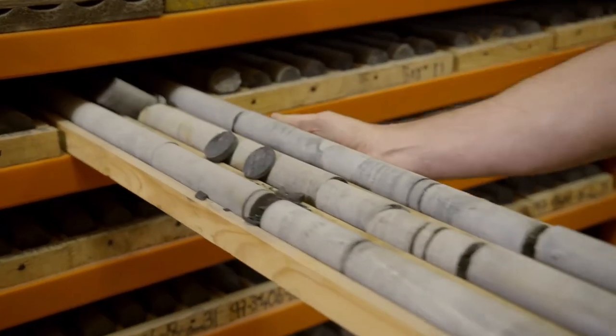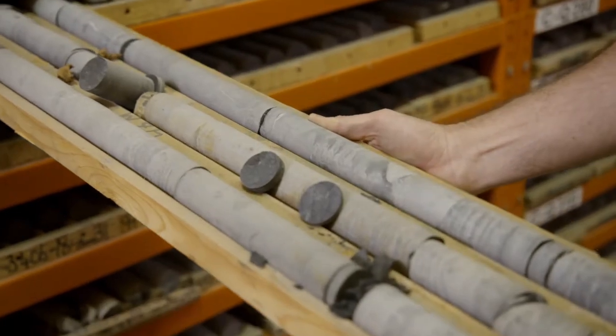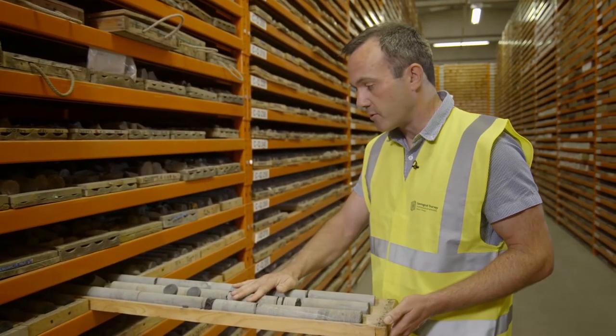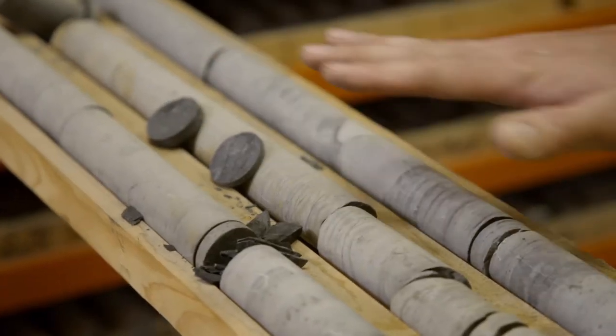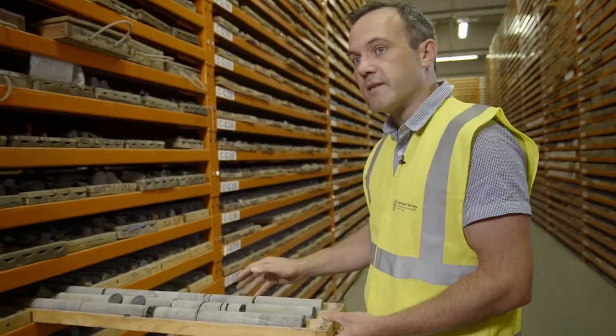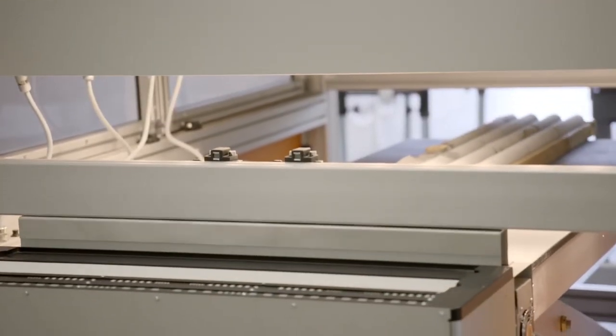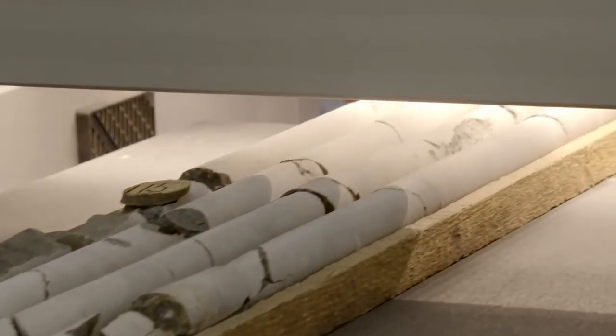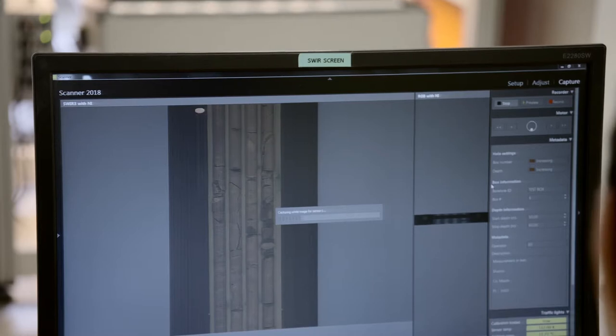So this is just a random example of one of the holes that we have here. And this is one of nearly 50,000 boxes which we have within the core store. We have 3 runs of core here for about 1.5 meters each, and we store them on these racks so that they're easily accessible. To visualise the hidden properties of each core, Eoin runs the samples through an infrared scanner. The information is published online and can be freely accessed by the public.